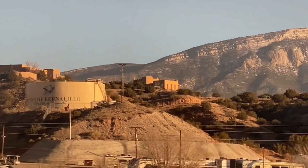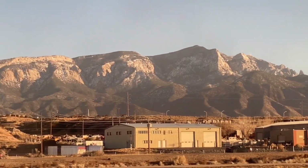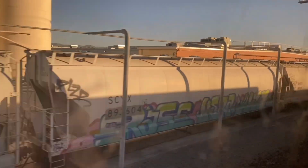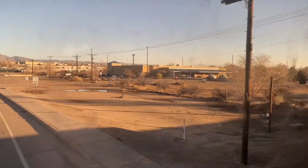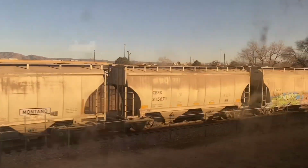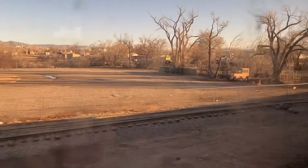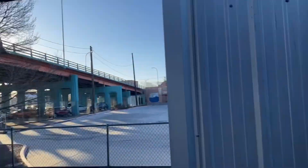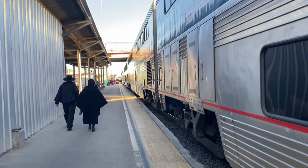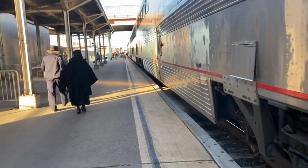Just shy of 3:45, we're slowly phasing into the greater Albuquerque area. And at 4:10 p.m., we roll to a stop at the Alvarado Transportation Center in the heart of downtown Albuquerque. Of course, we step off for another fresh air break. There's also some tables on the platform where you could buy jewelry from local vendors.